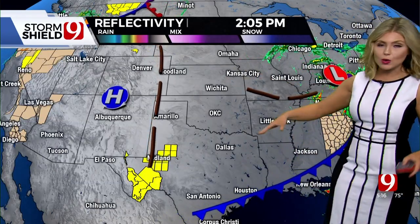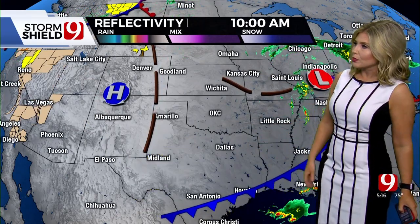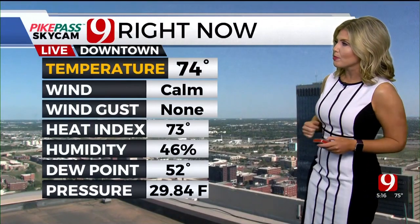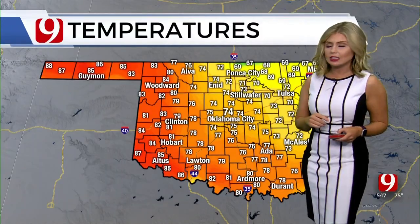Now, the good news is I think we're going to have a break from the rain for a while. Oklahoma, really all of the central and southern Plains, we are nice and quiet. Lots of sunshine. It's gorgeous outside. This is our tower, our downtown camera, part of our Pike Pass Skycam network. 74 degrees, and the wind is calm.